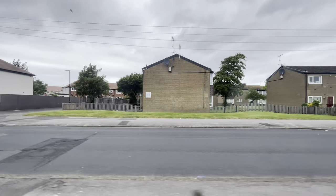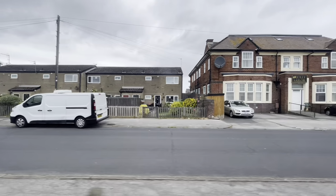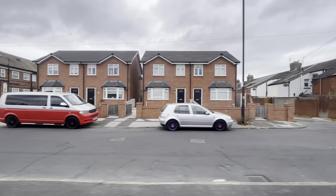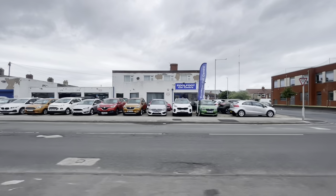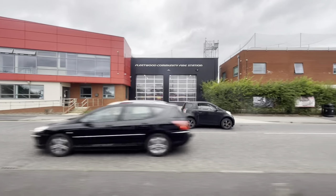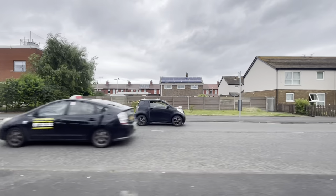Yeah, so this is Fleetwood. Going past a little estate now. Oh, there's a pub there, the Jolly Sailor. I'm not as well up on Fleetwood as I am on Blackpool, so I'll let what you see do the talking. Pilfoot Car Centre. Fleetwood Community Fire Station. I think that's the first time I've ever seen that, to be honest.